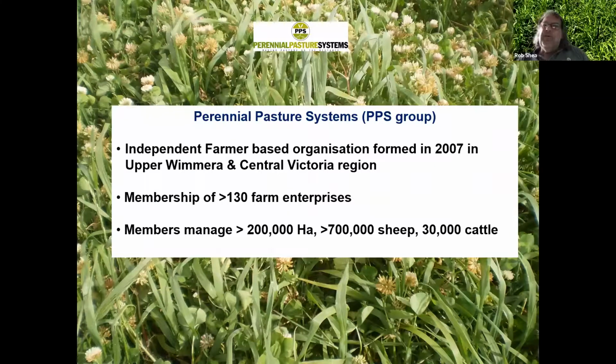So PPS was formed by local farmers. We're an independent group. It was formed in 2007, in reaction to diminishing services and lack of local R&D. Next slide, please.